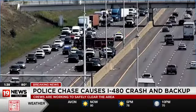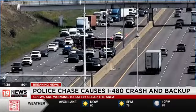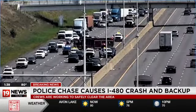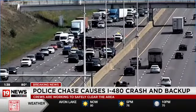So again, now confirming that a police chase caused the 480 crash at Tiedeman Road that you are seeing right now. It does, so there was a tow truck. I apologize, I was looking down reading an email with an update for this, and I did not see where that tow truck went to.